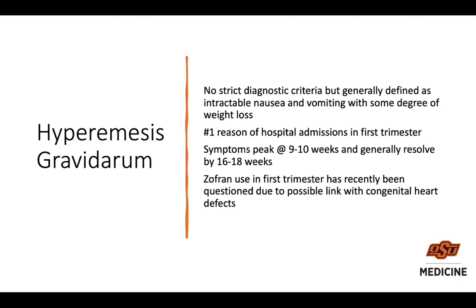Usually we'll then treat them with antiemetics. We want to make sure we're using ones that are safe in pregnancy, so we use a lot of Reglan and Benadryl to help with some of the dystonic side effects of the Reglan, but that's pretty good for treating these patients. Usually we have good resolution of that, and they can typically go home. Right. If they don't respond well to that and they're requiring quite a bit or they're severely ill, then they require observation. Yeah. In the hospital with the OB.